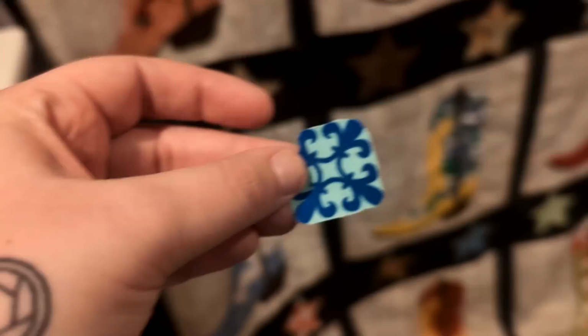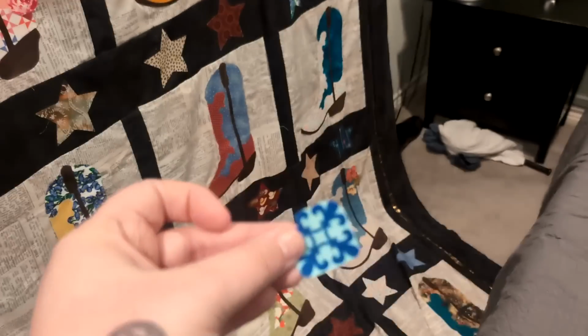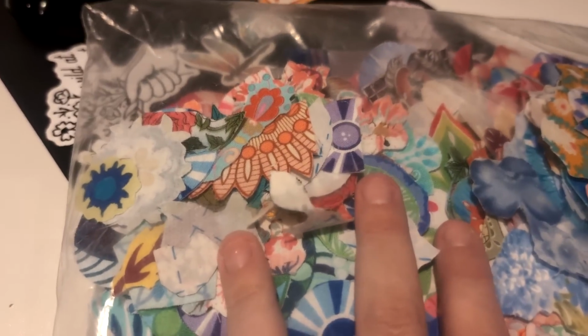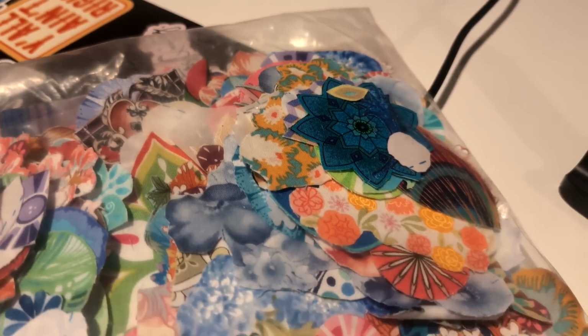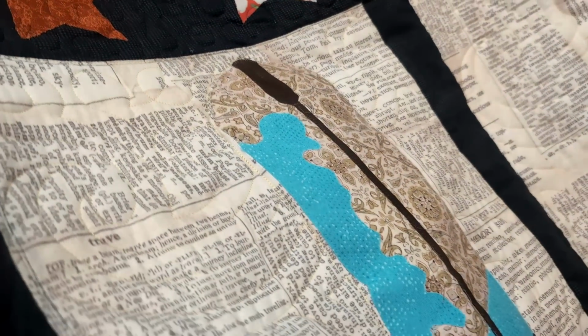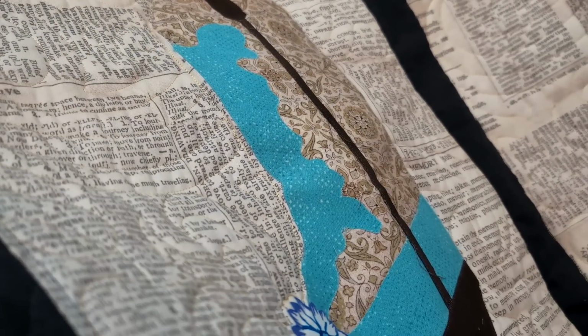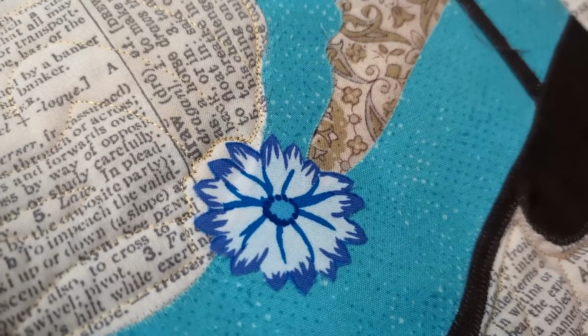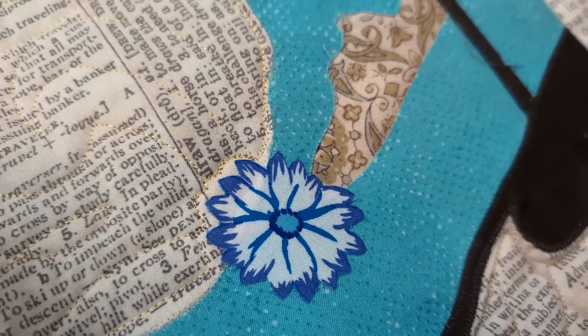And I was lucky enough that my sewing friend already had all of these flowers cut out. Is this not the most gorgeous bag of add-ons that you could possibly even dream up? So I got to dig through this and find the perfect ones to go on the boots. And as you can see, it just adds that beautiful Texas wildflower look and feel to each of the boots. And again, it makes me question which boot is my favorite, because I'm still not entirely sure.